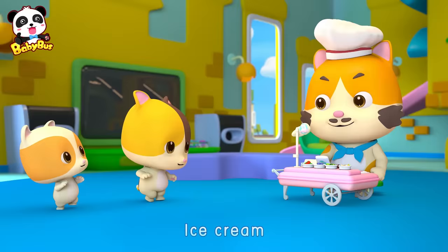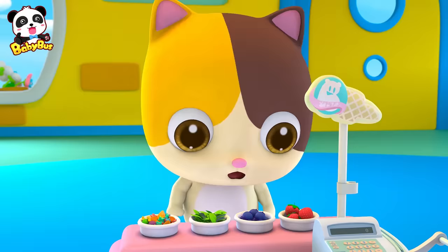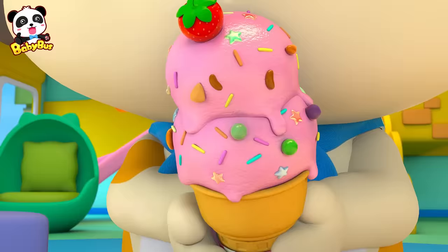Ice cream! Wow. Yummy ice cream! Hello, hello, which one would you like? Hello, hello, let me see. Strawberry ice cream, please. And put some yummy candy on it. Here you are, please pay.